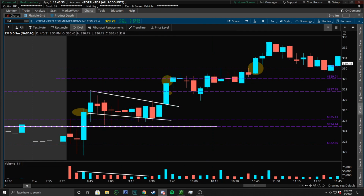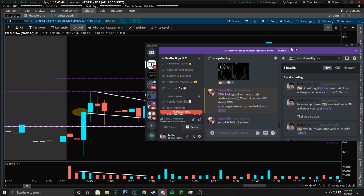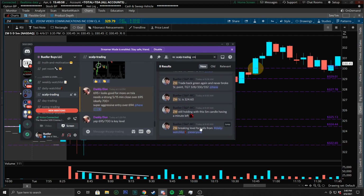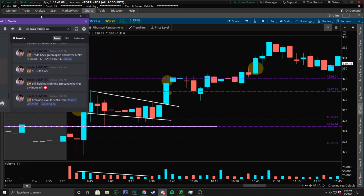Let me go through the Discord real quick and find every bit of typing that I had on this play today. This is me typing in scalp trading Zoom, which was the channel I used because it was supposed to be a scalp trade, but it turned into a lot more than that. As you can see, I'll scroll down here: 845, breaking level for the calls, ended up breaking out. Still holding with 5 minutes left on this 5 minute candle, and a minute later I'm marking where the stop loss is, 324.60. That's about where I was talking about, 324.45 ish.